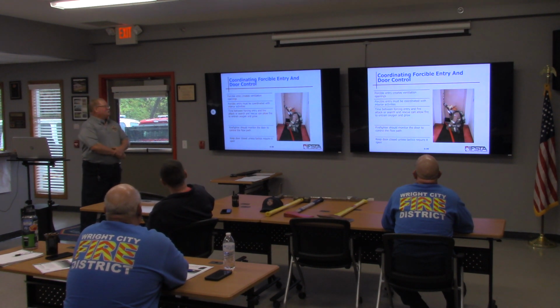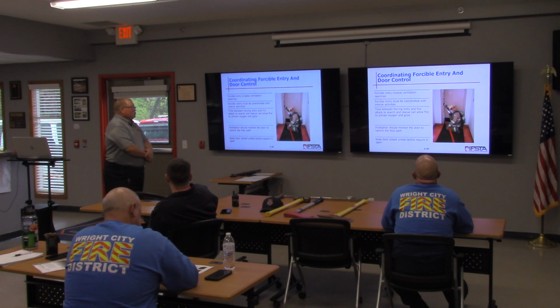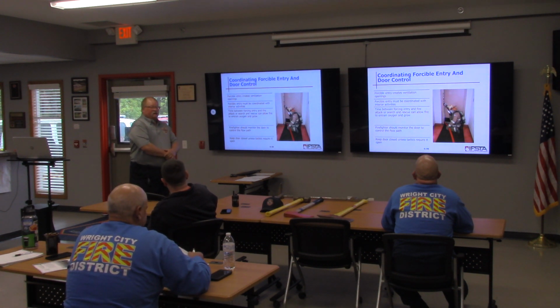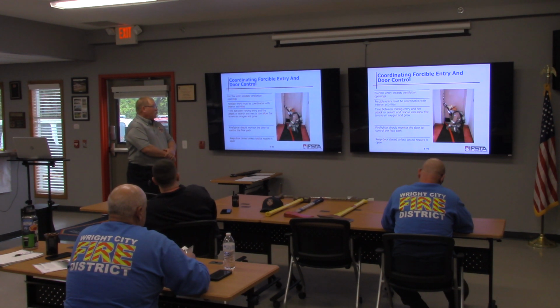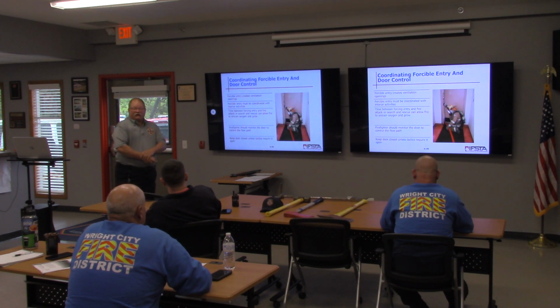Okay, coordinating forcible entry and door control. Forcible entry creates ventilation openings. Forcible entry must be coordinated with the interior activities. Time between forcing entry and fire attack or search and rescue can allow the fire to entrain oxygen and grow. A firefighter should monitor the door to control that flow path and keep the door closed unless tactics require it open.